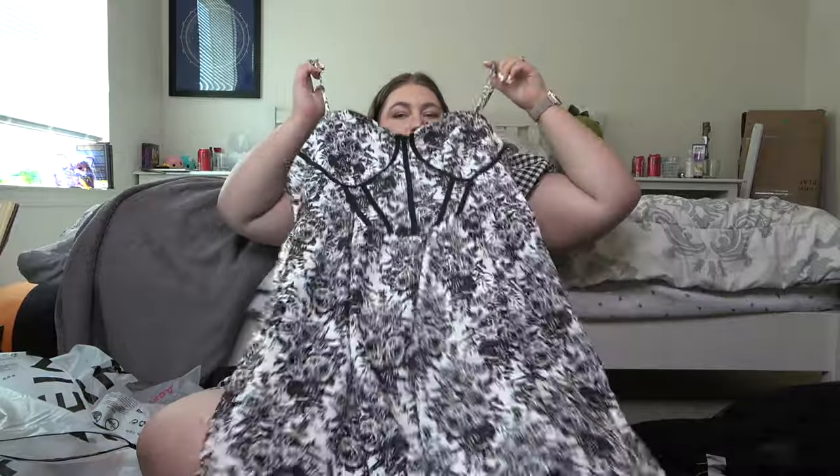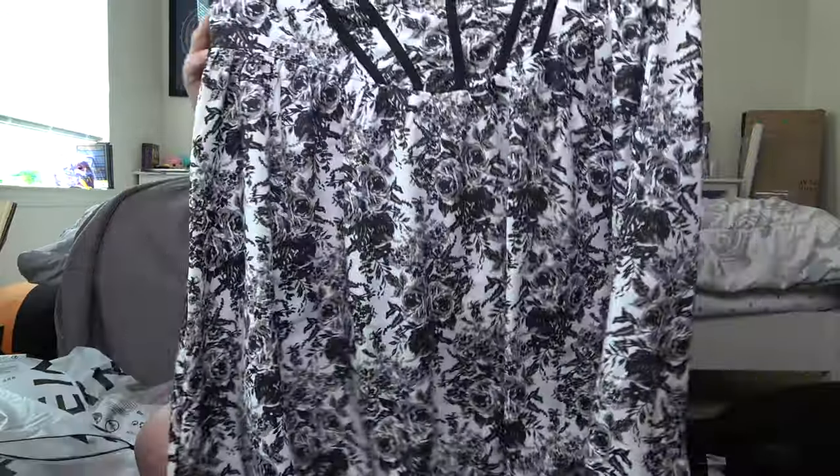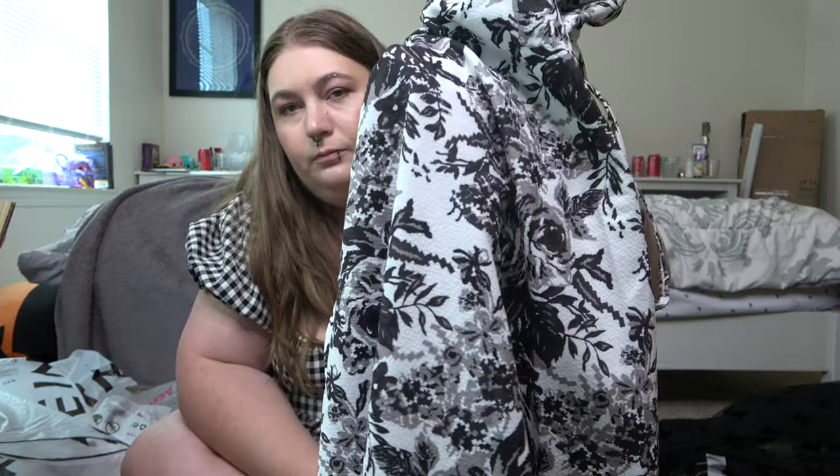Alright, we got a dress. So cute. Looks kind of like corsety on the top. It has like faux corset structure. And then it's just like a kind of like a skater dress, I guess, on the bottom. It is like this. What do you call that? Like pixelated floral?